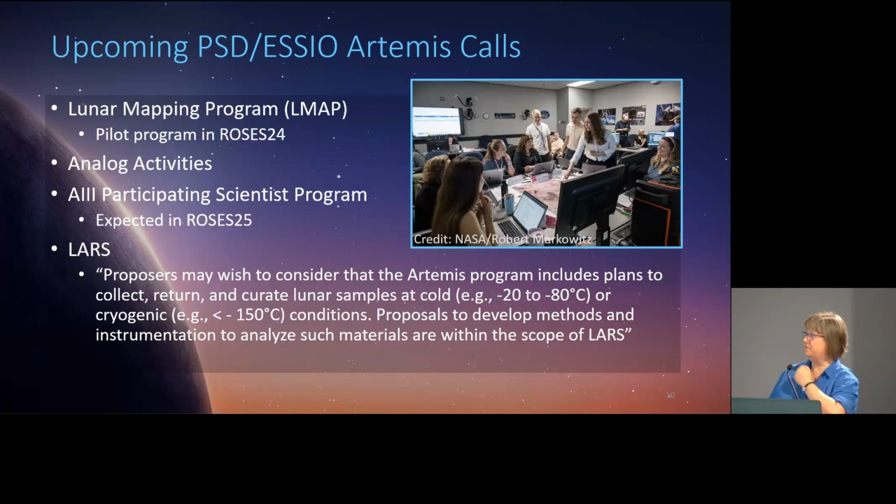And so the folks from the Artemis Analog Activities Program are the ones who staff that science back room and help us work out how those operations are going to go, how you do the prep beforehand, how you do the actual tests. And so you can see a picture of the folks in the back room hovering over their map in the science scrum there, trying to figure out how to get the best science out of Arizona.